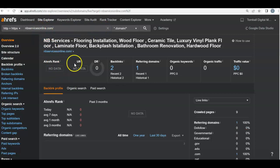So anyway, you have no real data over here to give us any real metric of anything. A UR rating is how strong your website is. A DR rating is how much Google trusts you, and that's all because of your backlinks. Now you only have two, which means you don't really have anything there. Now a backlink is where you have your website link somewhere else where somebody can click on it, and a referring domain is when it does return to you. So you definitely don't want bad ones like BuzzFeed, Wikipedia. You want good, strong ones, and unfortunately, we really don't have any.